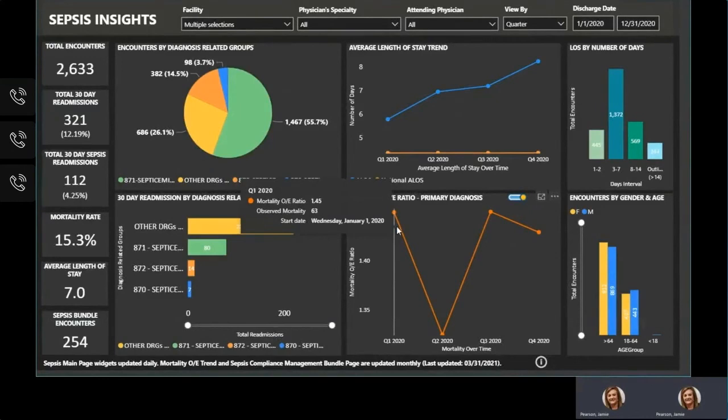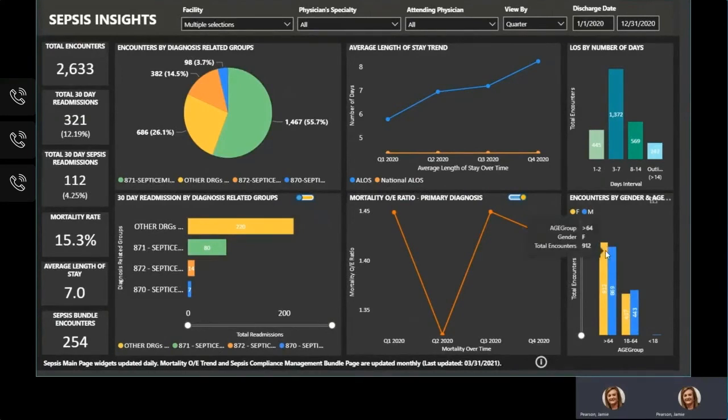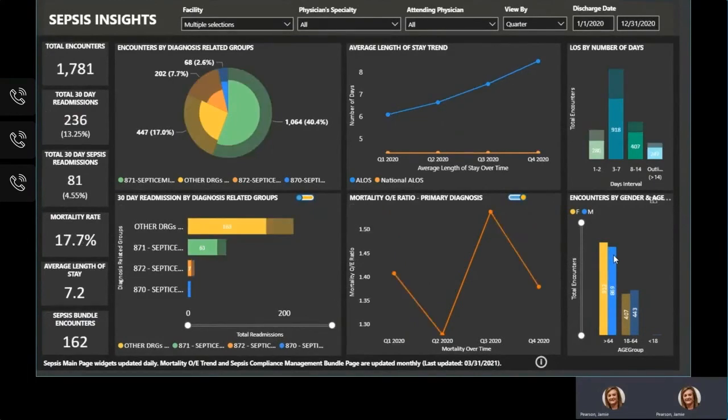The next widget is our encounters by gender and age. So these are our sepsis encounters that we have categorized by gender and age. You'll see the first line here is greater than 64 by female and male. This example I'll demonstrate, I can control and click both female and male of that greater than 64 population, and you'll see that my dashboard will update based on that selection. My KPIs and my other widgets will update based on that selection I selected.